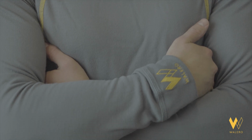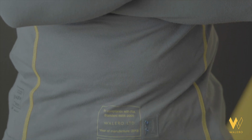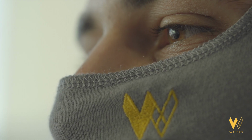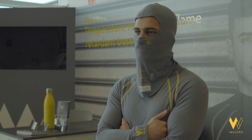This process actually allows us to more than double the SFI and FIA criteria for flame retardantness. Because the front of our balaclava is double layered, nearly triple the levels required by the FIA and SFI.